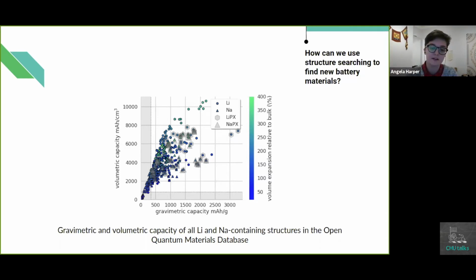So what you see in this plot here is we've looked through the Open Quantum Materials database. We've tried to identify any material with lithium or sodium in it because we want something that works in a lithium-ion or sodium-ion battery. We've identified any material that has phosphorus in it because one of the things that we know is that phosphorus is the potential for replacing graphite at the anode because it has a much higher capacity. And then we've added in any other element that matches with those. And what we find actually is that there are hundreds of thousands of materials, on the scale of hundreds really, in that database alone that fit those criteria. So they have high capacities, they have low volume expansion, so they are potential candidates for a new battery material.